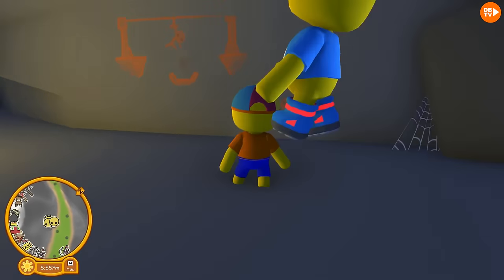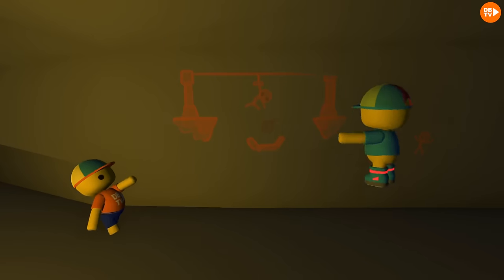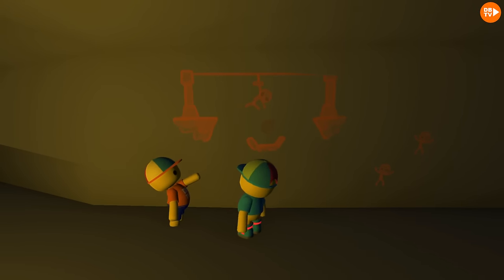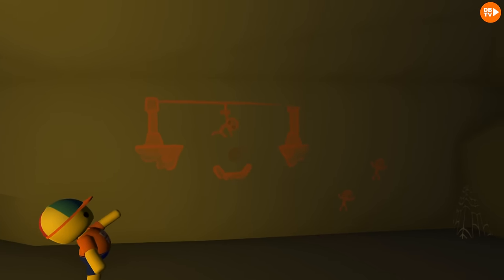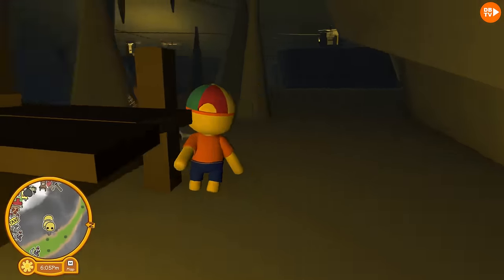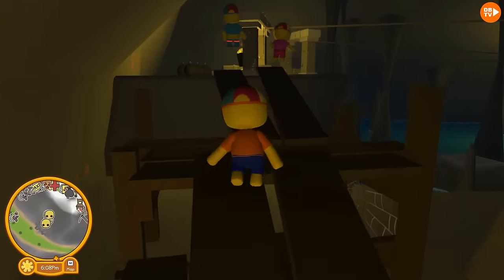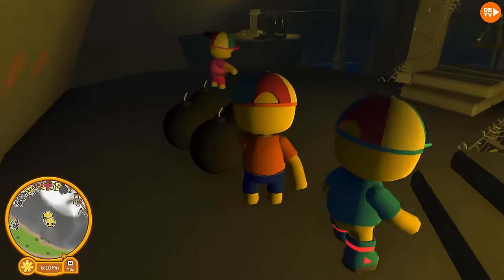Wait, let's see this. So it looks like we have, like, a platform right here. And then we have, like, a hole. And it looks like the Wobbly's going to fall in. What? No, they're dropping a bomb. Wait, I see the bomb. Wait, guys, the painting looks just like this. There's a hole and there's bombs. I think we have to drop the bombs in the hole. Wait, let me see, guys.